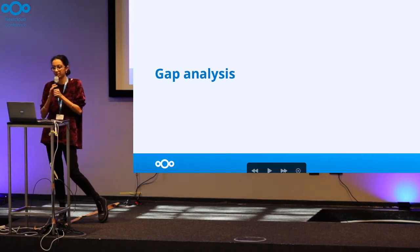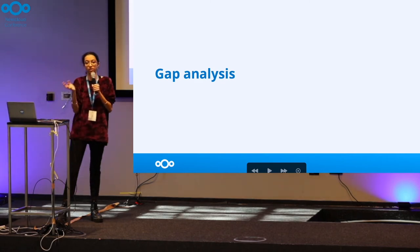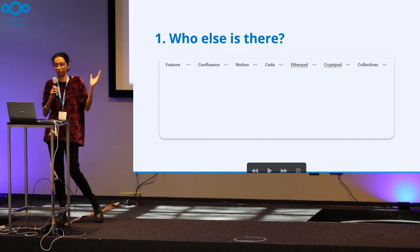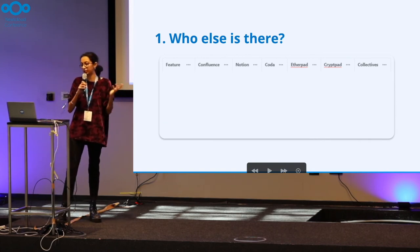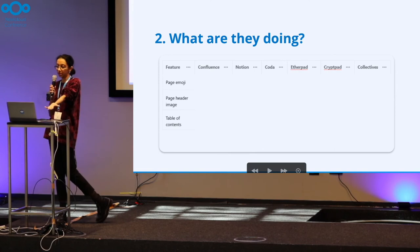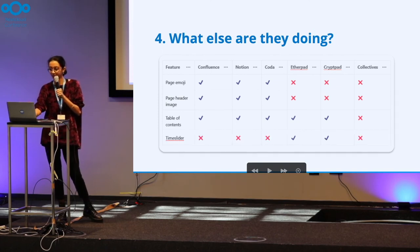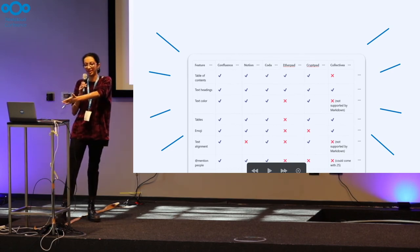And I think the last one is gap analysis. Gap analysis is basically a survey of what's happening in the general area of your product and seeing what your competitors are doing, so that you know that you're not developing a feature that no one else has and that people are actually going to find useful. Let's go through an example that we literally did for Collectives. The competitors for Collectives are Confluence, Notion, Coda, Etherpad, Ethersheet, a bunch of stuff. We just selected a few of them. Then you take one of these competitors and see if they have any cool features. For example, Notion has page emojis, header images, table of contents, all nice stuff. And then you note down if anyone else has these things. So clearly, table of contents is the most popular option over here. Then you just keep doing that until you have a bunch of options, and boom, look at that. You know exactly what you need to do to get on par with every other product in the market.